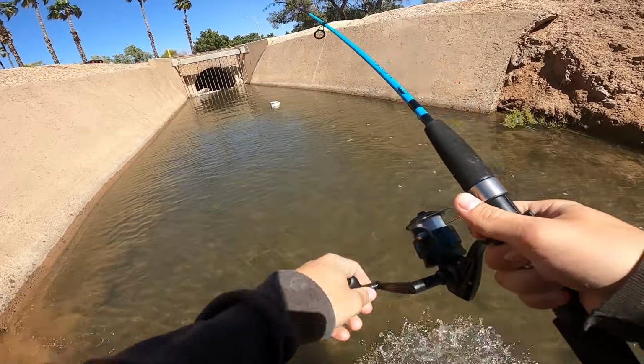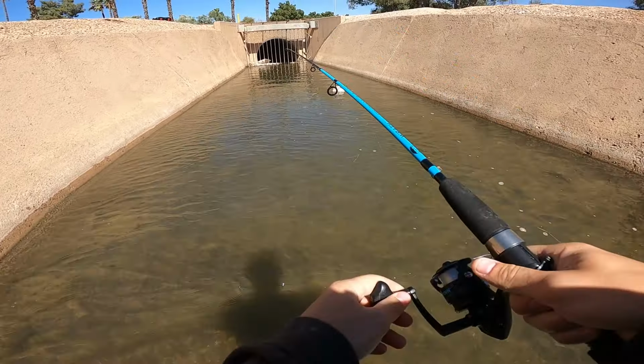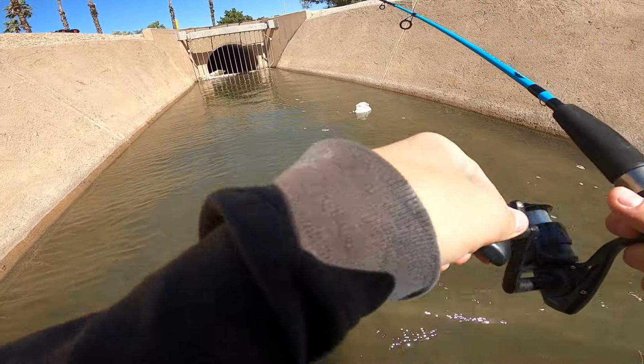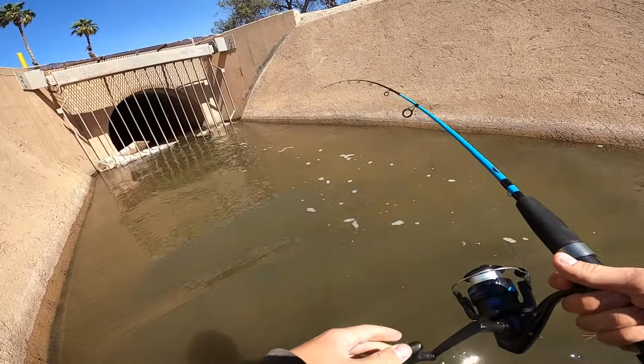All right, we're in the water. I really hope he doesn't snap me off. This is 4-pound line, guys, and a monster on the other side of it peeling under a tunnel right now. If we can't get this one, we probably just spooked all of them. This is on the jig head.